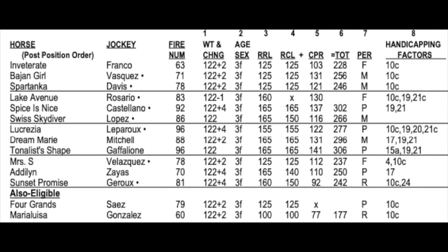So now that we've seen the fast figs, we know the top contenders. The top two contenders are probably going to be your two favorites as well. Let's look at some of the other contenders and the pace scenario. So number 4, Lake Avenue for trainer Bill Mott is a bit interesting. This one could be the one to catch in here. Just not sure what she's really going to do.